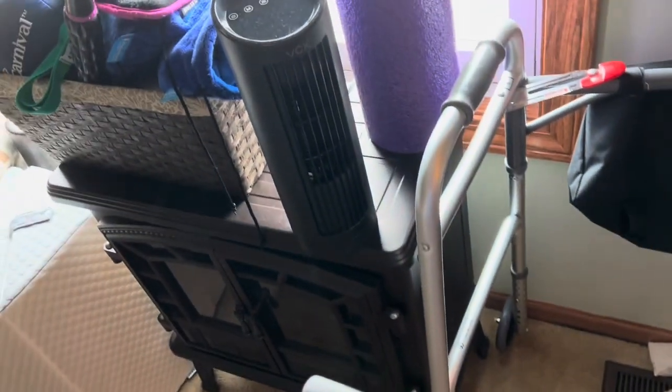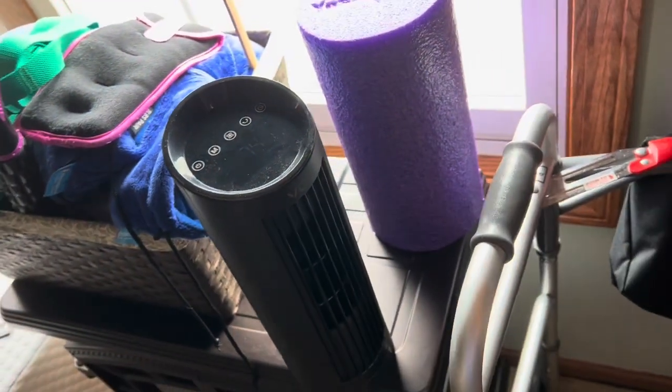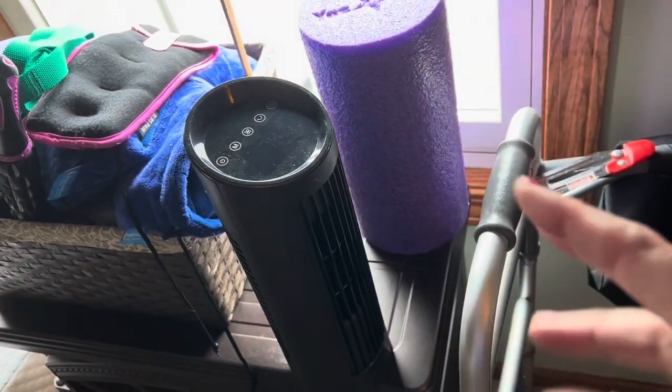And then I bought this fan on Amazon a while ago. It's very dusty. Sorry about the dust. Oof, my maid hasn't come this week. But I should probably dust it myself, right?